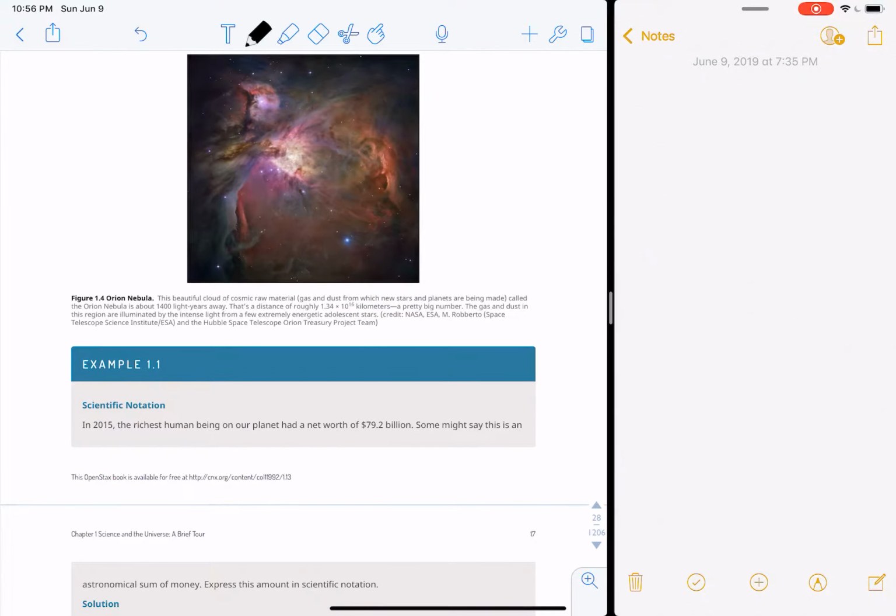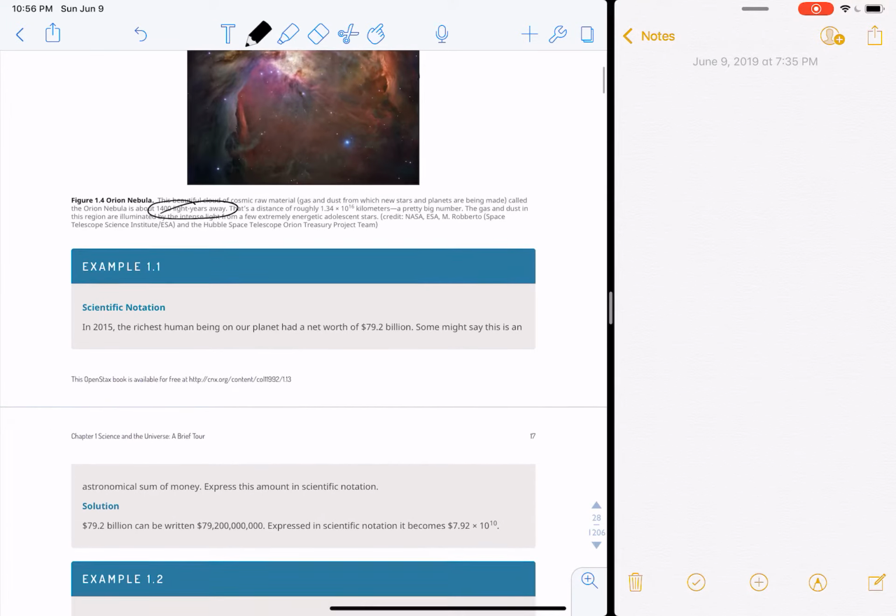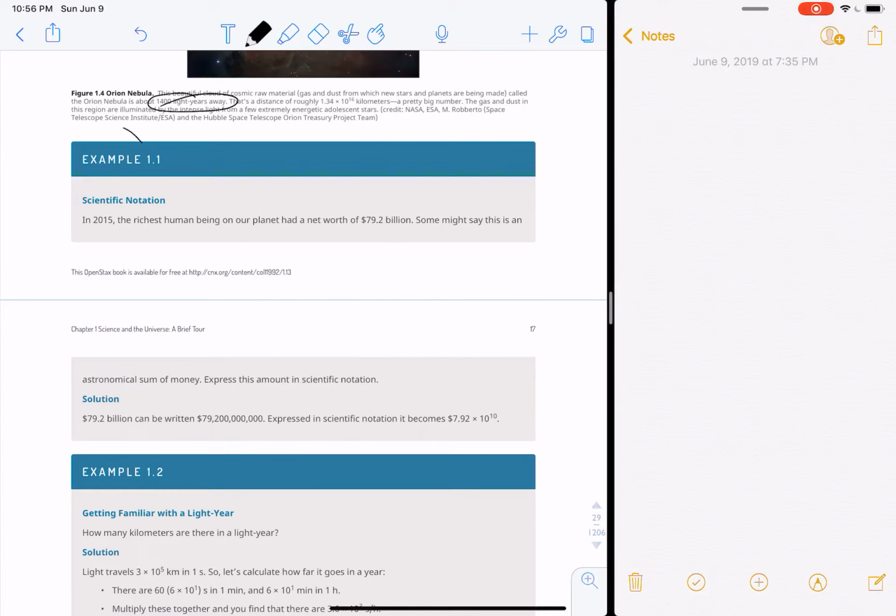This Orion Nebula is a very beautiful picture. It's 1,400 light years away. Okay, that's very far. It's within our own galaxy. Quite beautiful. Okay, so here's a couple of examples.